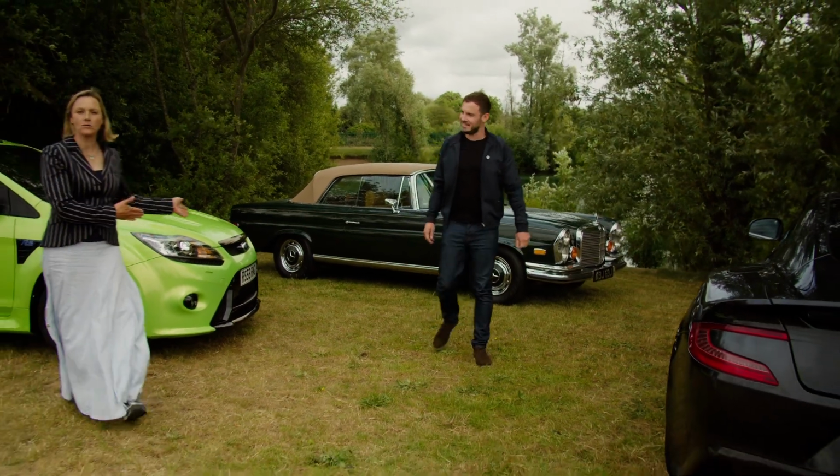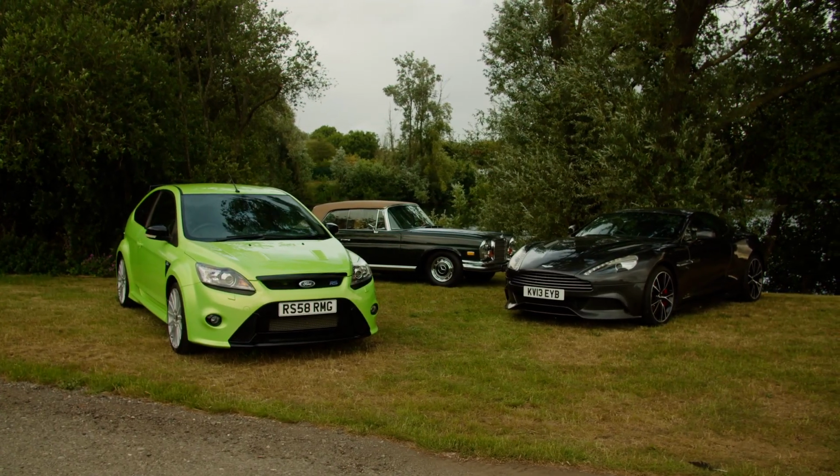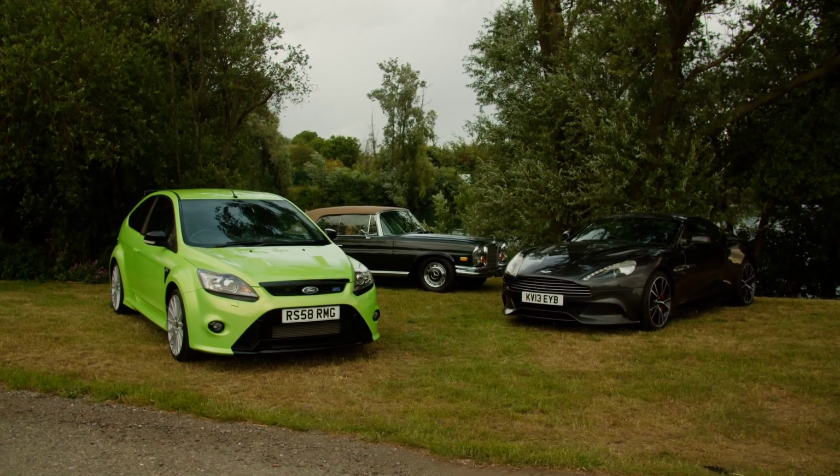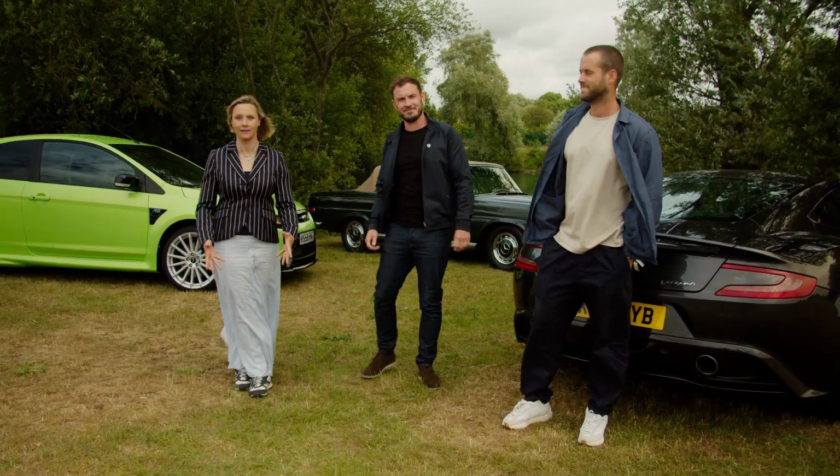So we have one old school classic, one V12 and one hot hatch, and that is just a reflection of what is at the auction on July the 16th. Please go to the Historics website where we have a full listing of everything.